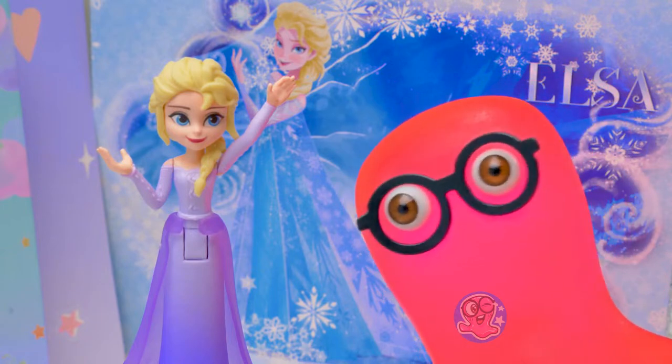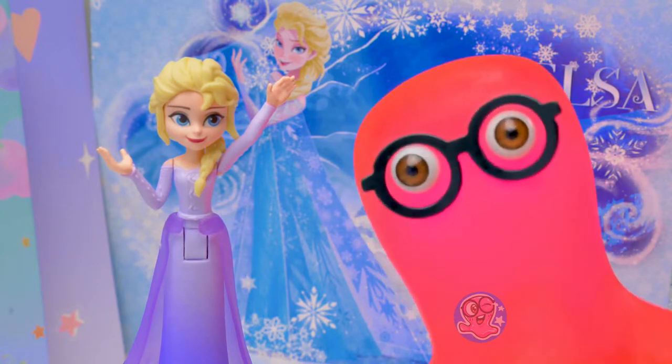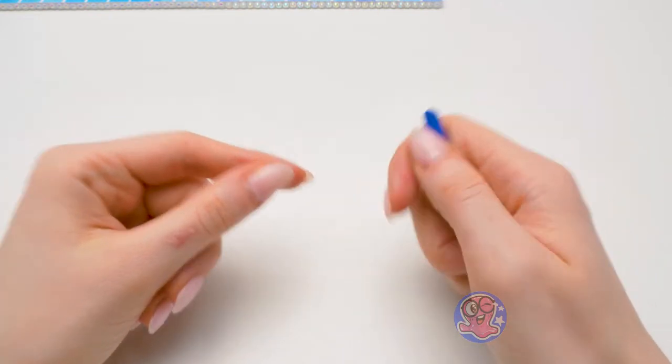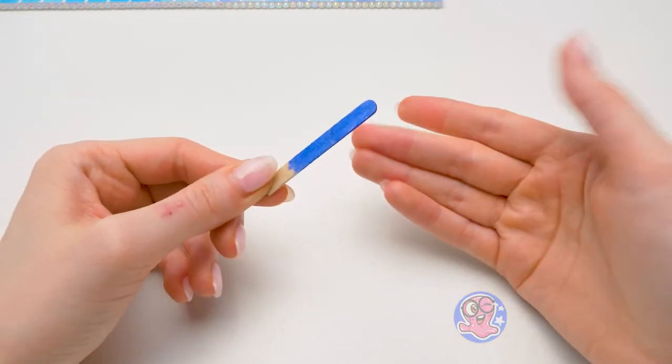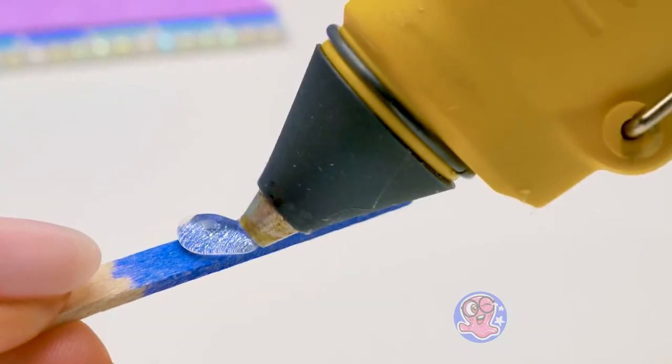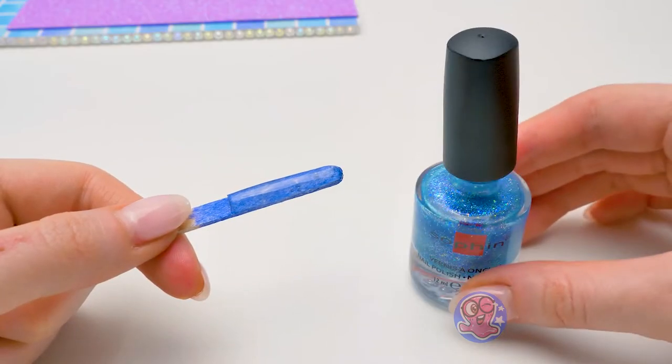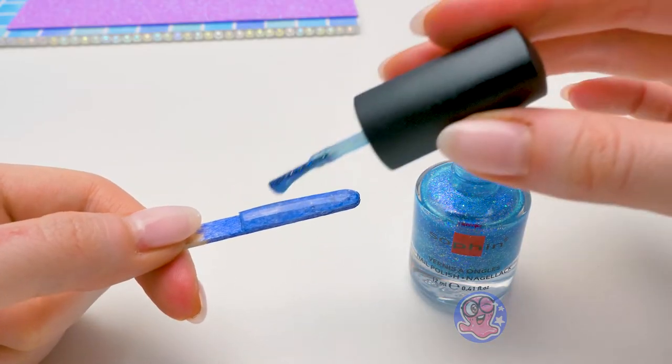We forgot the critical thing! How will Elsa style her hair? Right, she would definitely need a flat iron. Guys, let's make it together. It's quite easy. First, we apply the glue. As soon as it sets, cover it with nail polish.